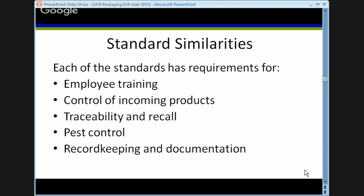Then there's pest control. As we know, pest control does have an impact on facilities, and that goes hand in hand with your sanitation or housekeeping program. And then there's record keeping and documentation as well. And that, of course, is key for your food safety program, because if you don't have good record keeping and documentation, in essence, you can't really have an audit.